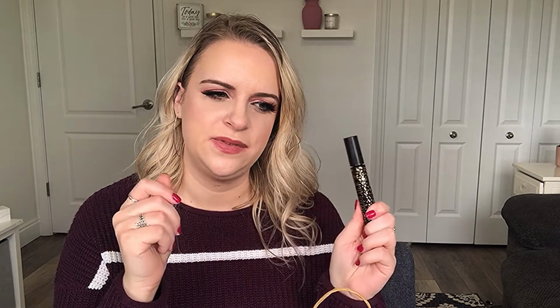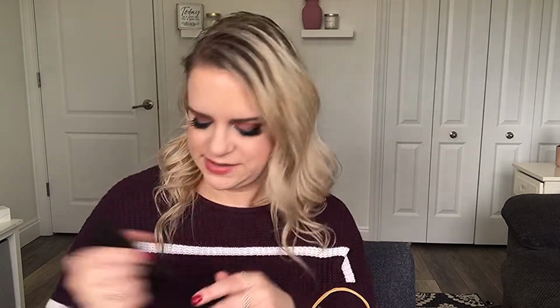Then we also have a Tarte Maneater. I can't remember exactly specifically my thoughts on it this last time, but I remember liking this in the past. Like I've had this mascara before.